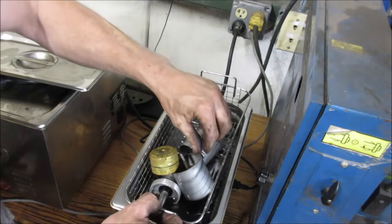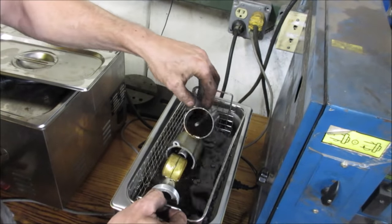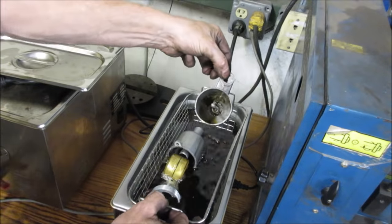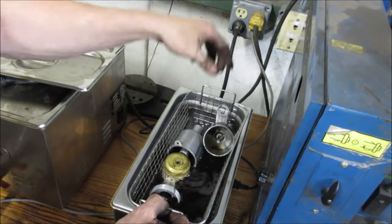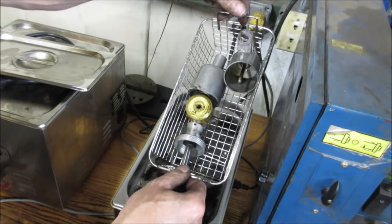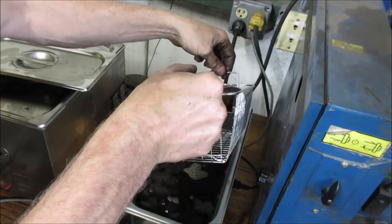And rescue that. See what the bottom of that looks like. Ooh, that's hot. Yeah, it had sludge in the bottom of it that was holding it. Woohoo! Let's get these out of here. Get them rinsed off. Good.